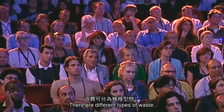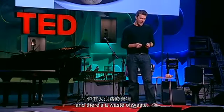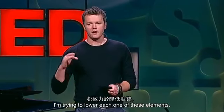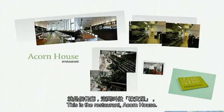There are different types of waste. There's a waste of time, there's waste of space, there's a waste of energy, and there's a waste of waste. And every business I've been working on over the past 5 years, I'm trying to lower each one of those elements. Okay, so you ask what a sustainable restaurant looks like. Basically, a restaurant that looks just like any other.